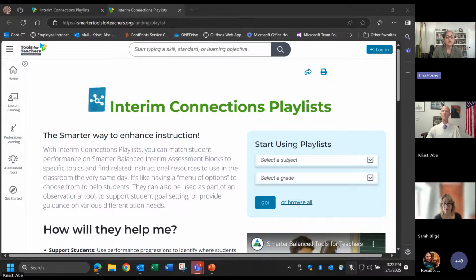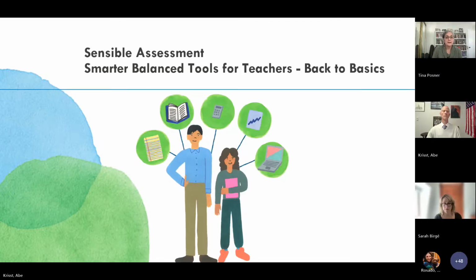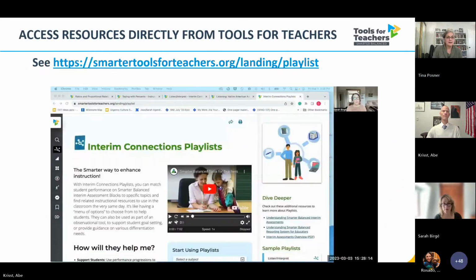Can we navigate back to the deck? We're at slide 24, I believe. There you are. Yeah. Smart support for writing. Okay, next slide.